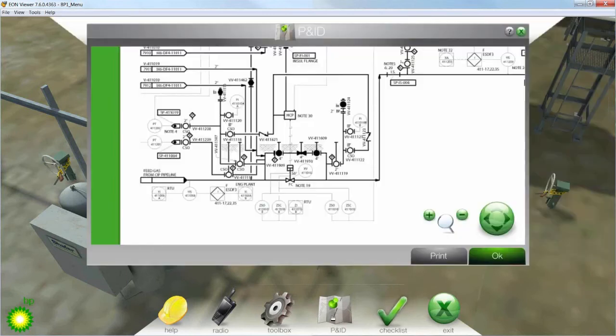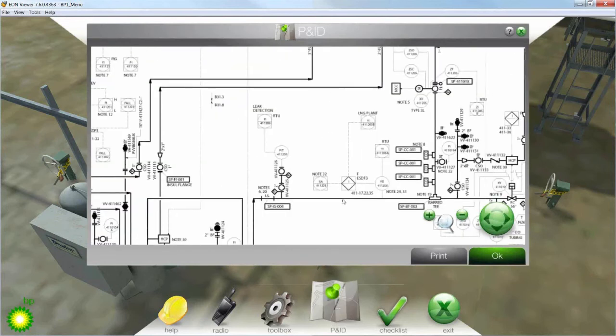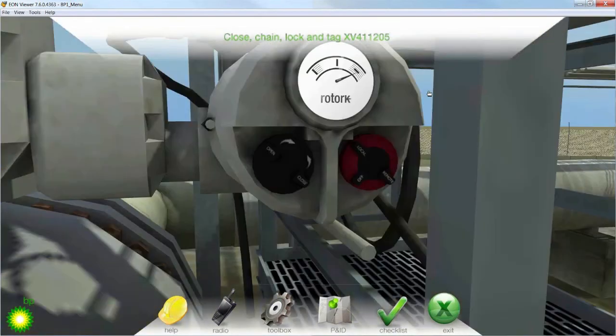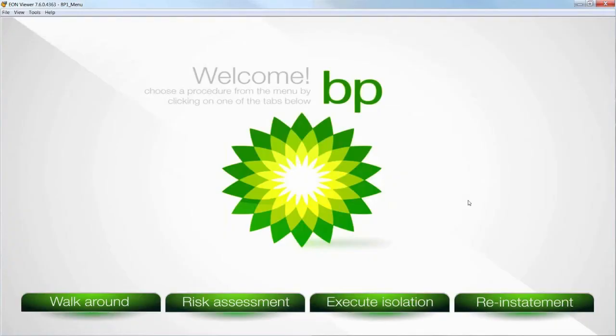Once that's done, we move forward to the next step, which is to go to this 206 valve and do the next steps. All in all, there are some 50 steps in this procedure, so I think I'm going to stop there, but it gives you a good idea of a typical operator application. The last module, by the way, you saw when I loaded this, there are 4 modules. The last is reinstatement, and it's basically doing this backwards to be ready for production again.